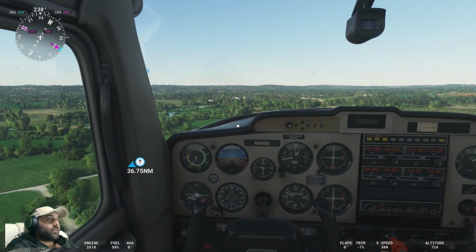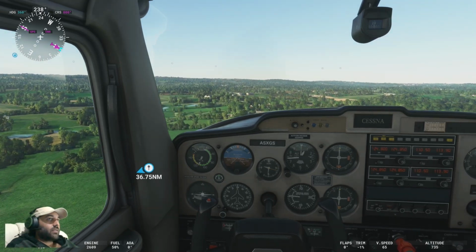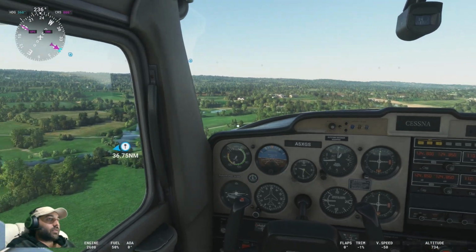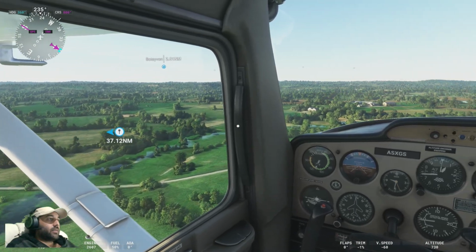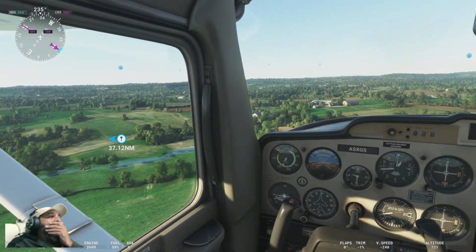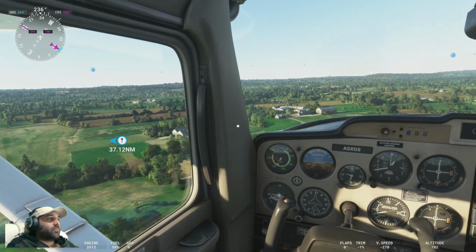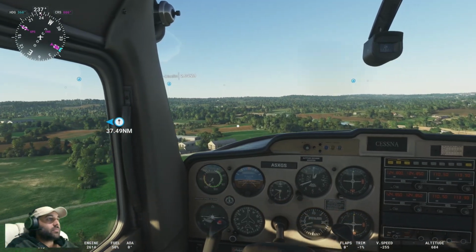At quite a low altitude, it doesn't look ridiculously flat. I mean, it is overall quite flat, but it would appear to be a little bit hilly. Oh God, it's such a chilled out game, Flight Sim. It really is.